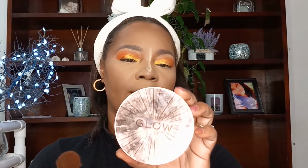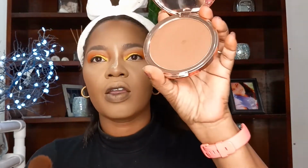Next, I'm just going to warm up the perimeter of my face with a little bit of bronzer. I'm going in with the Revolution Glow Splendor Ultra Matte Bronzer in the shade Dark. This is what it looks like.